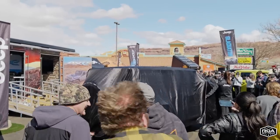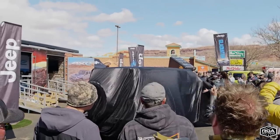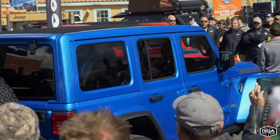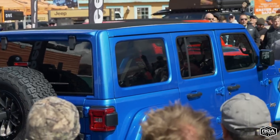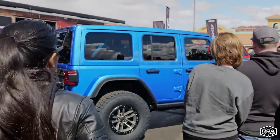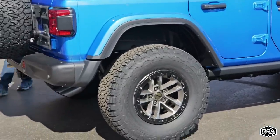So based on your wish list, we've created the new 2024 Jeep Wrangler. Yeah! You guys like it? So this, the new Wrangler, is infused with greater capability, added refinement, new technology, and more standard safety features, all while staying true to its roots and delivering on the freedom to go anywhere and do anything.